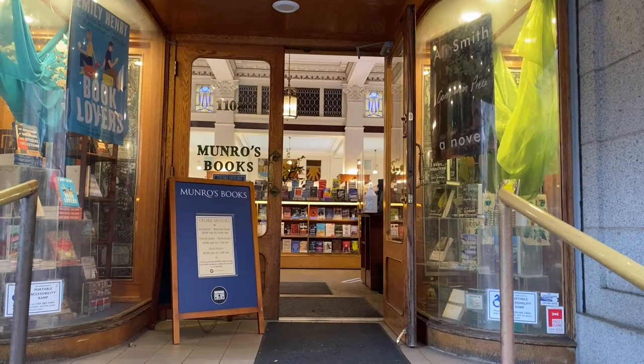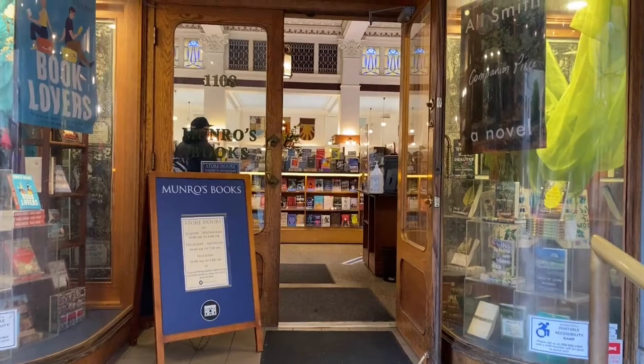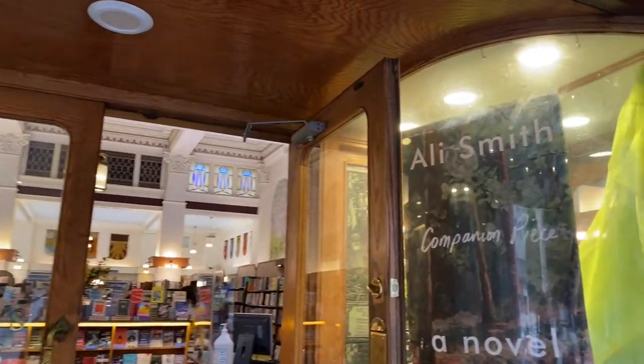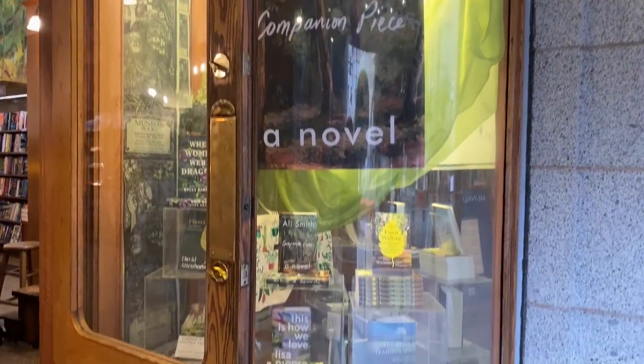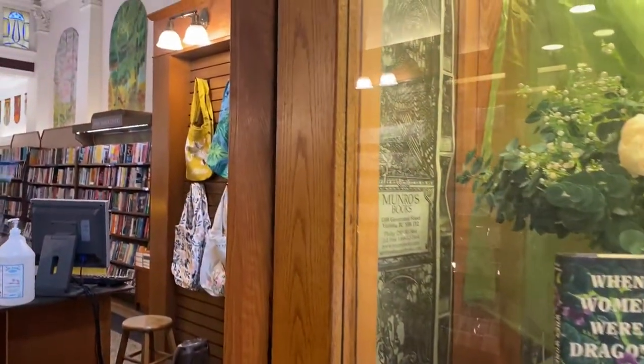Here we are, the entrance to Munro's Books. Ready, let's go. It is a beautiful building, absolutely spectacular. It was originally a bank. And the vaults today are downstairs. Well, they've always been downstairs.